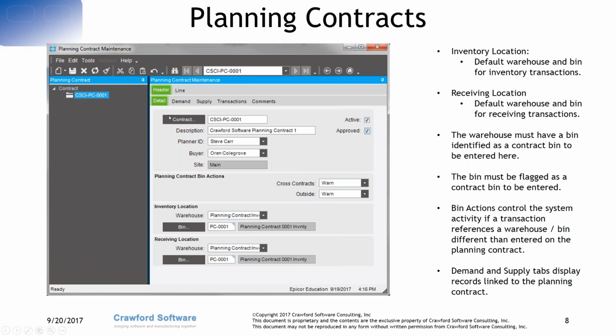Now the rule that comes into play is the warehouse cannot be selected unless it has at least one bin. So when you pull down the drop down, you'll see that warehouse, in this case one I created specifically for planning contracts. But let's say my warehouse was main, the typical default that we see a lot of customers use. If there were no bins identified as a contract bin, it actually wouldn't be available in that drop down to select from. Same thing is happening with the receiving locations. This receiving location is the default that's proposed during any of the receipt transactions where the supply is linked to this particular planning contract. And hopefully that made some sense.